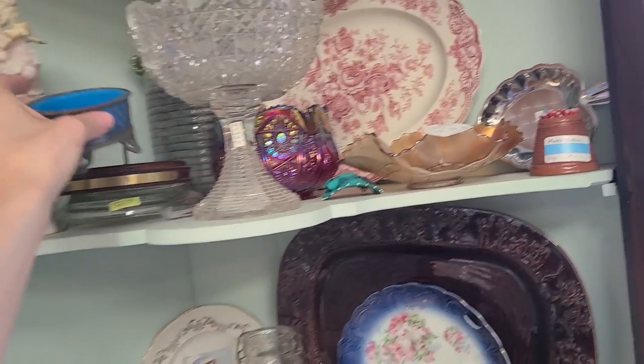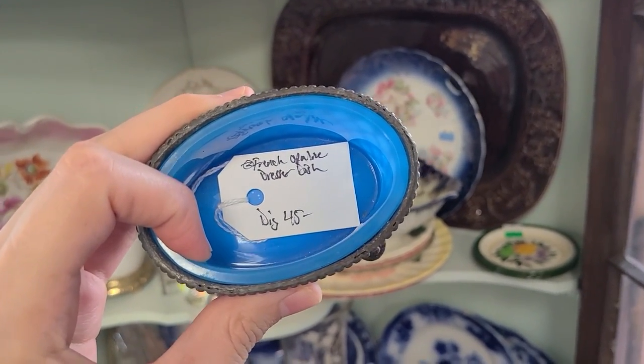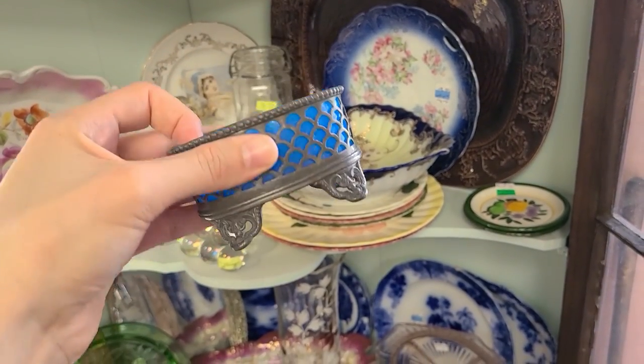Oh, wow. That's pretty too. It says French opaline dresser dish. Look at that. I like this one as well.